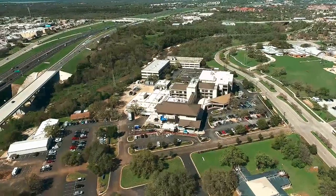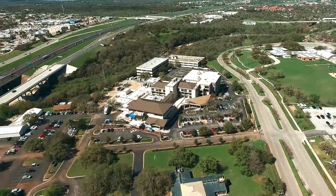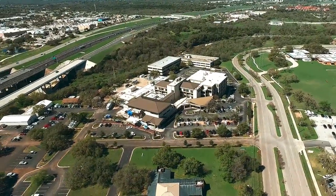Lots of people here long before I was here. They were part of the old Georgetown hospital culture, and they recognize they're taking care of their neighbors. They're just really embracing the fact that we are the Georgetown Hospital.